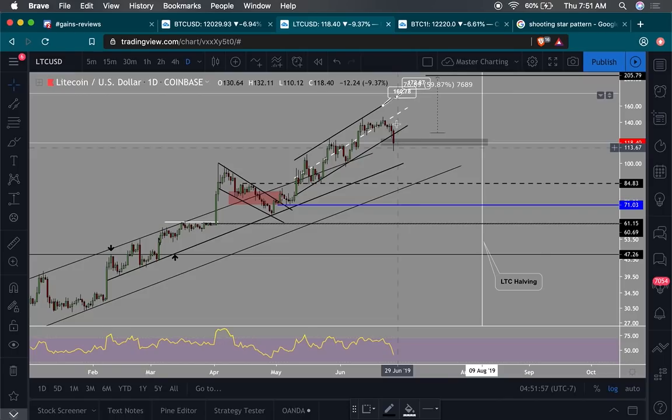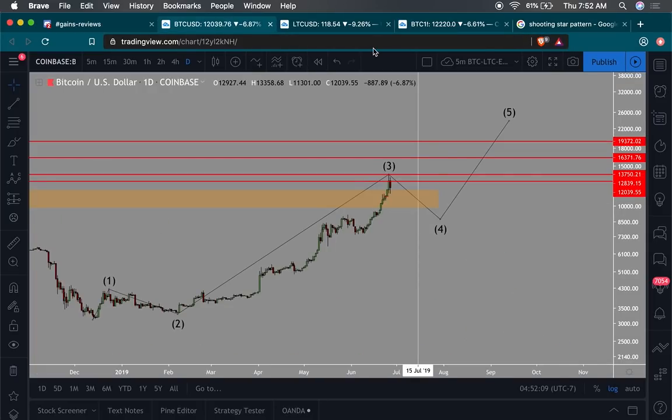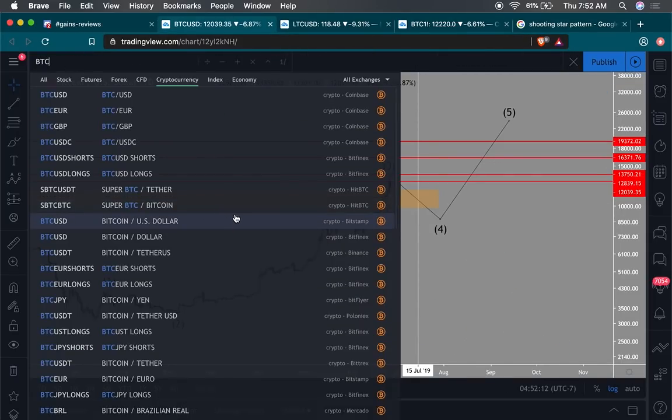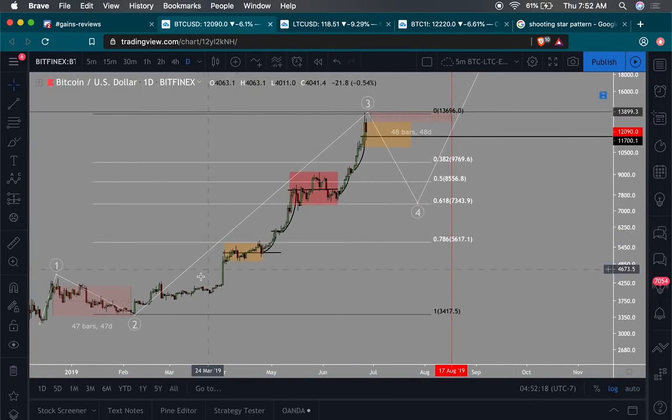Let's see what else we have. I did cover Google Trends yesterday, so go watch my video from yesterday if you want to figure out why I was looking at Google Trends. Another thing that I mentioned was this thing in the Bitfinex chart. Okay, this was the consolidation that I had talked about. I stated that every couple moves right here, we consolidate, move up, sideways movement, and then another sharp move up. Same thing happened here. We consolidated right here, sharp movement up, sideways movement right there for a few days, and then another sharp movement up.